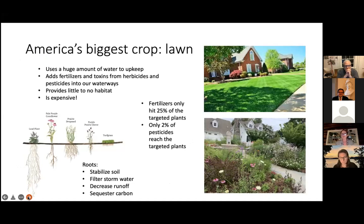The way that the American household is, everybody wanted a big lawn. Well, we're finding that's not really such a great thing anymore. It uses a huge amount of water, and a lot of people add fertilizers, and the fertilizers only hit 25% of the targeted plants when they're using them, and the rest of them get washed into our waterways. That's all the algae bloom that you see on all the ponds everywhere. That's what that is. It provides little or no habitat, and it is expensive keeping it up.